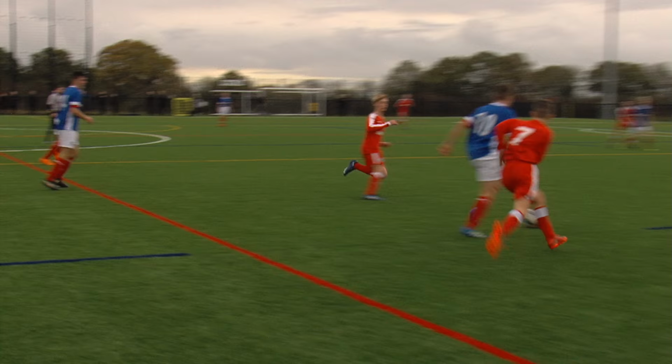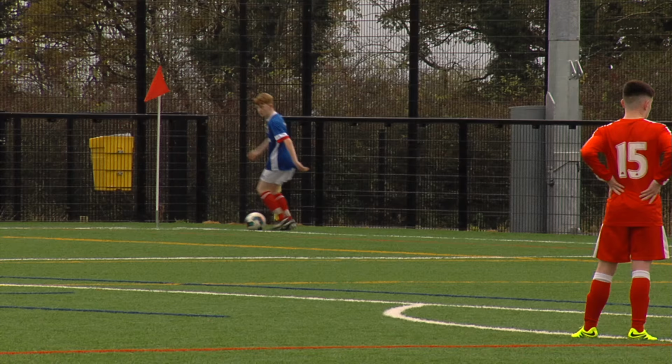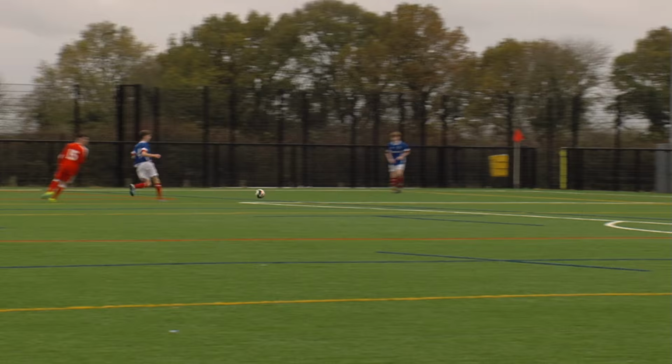Down at the other end, Linfield's Ben Wiley tried to pick a pass over the top to Lee Ray. Well, Docherty miscued his effort well wide of the target. A quick corner routine then almost caught the Reds out. Wiley, loitering at the back post, could only put his header wide of the target.